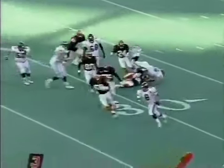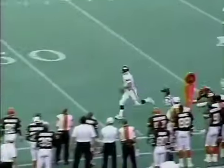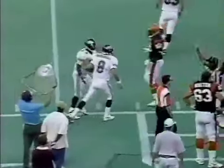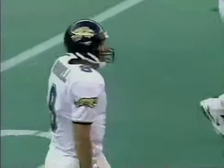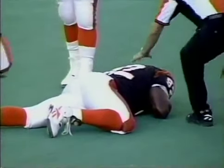Brunell in trouble. He gets out of it, and he's on the run. Mark Brunell across midfield and inside the 40-yard line. Caught on a 3rd down and 6 play. He runs ahead for 25 yards. That's the Brunell difference.